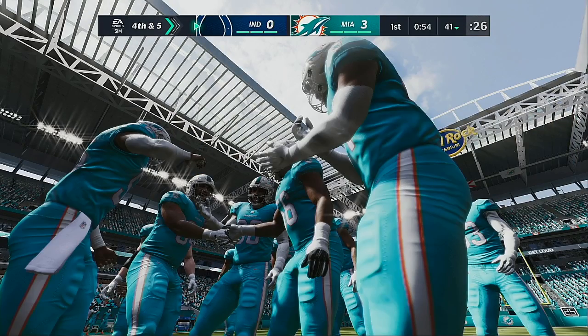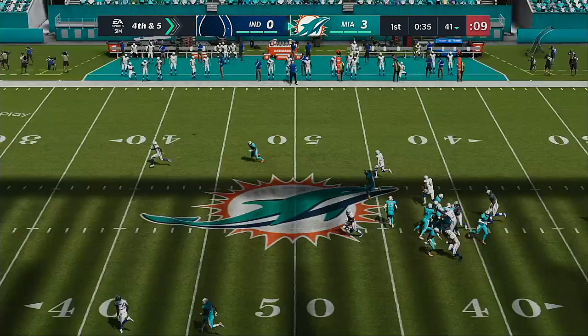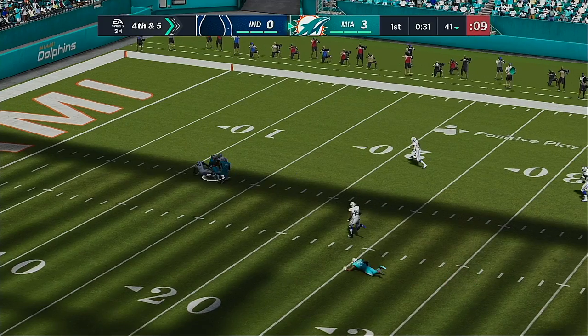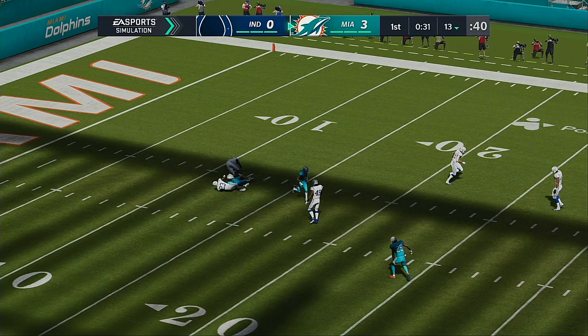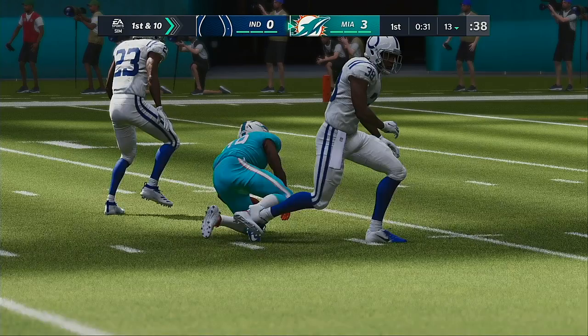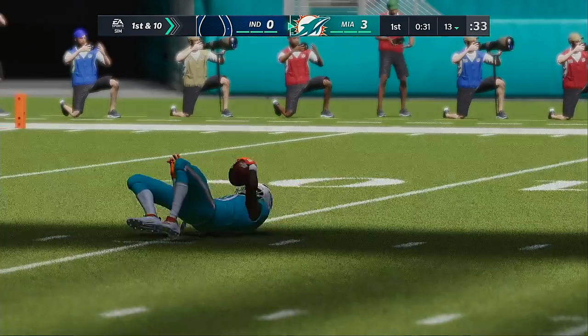Out is Rigoberto Sanchez on fourth down to punt this thing. Jakeem Grant back deep for Miami. And he'll get this away into the humid Florida sky. So possession goes over here on the punt. And the Dolphins' drive will start deep in their own territory with a first and 10.